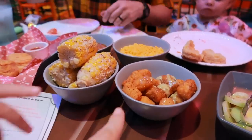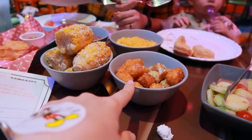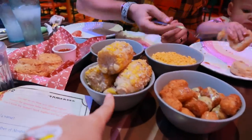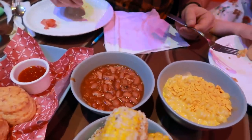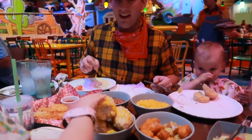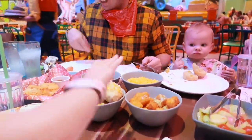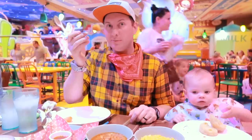So we have our sides now. We have the loaded potato, or what was it? The married spuds. The corn on the cob, the mac and cheese, and the baked beans. These look so, so good. And then our main course is coming. It's a little mixed up, but they're bringing it right back out.